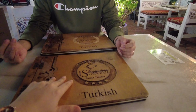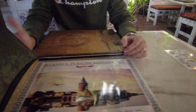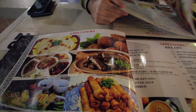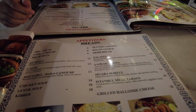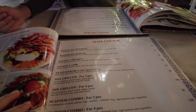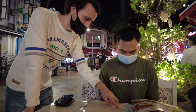Okay, their menu. Wow, the menu looks like a book. Oh, they explain about that one. What are you gonna order, babe? What should we try? Any specific recommendation? Okay, so the 2 person is very nice.